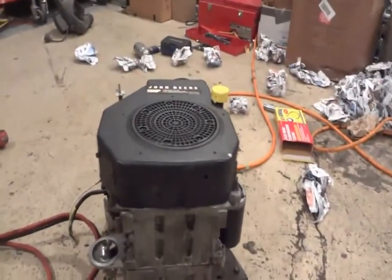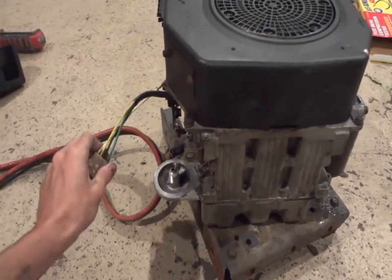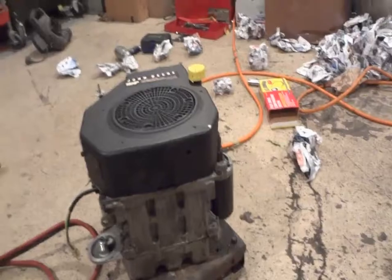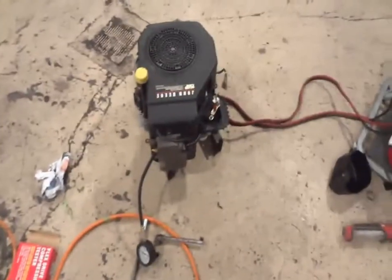There's no real way to check the bolt holes, but just judging by the looks of it, I don't think that repair shop told the guy the truth. I just think the repair shop wanted to buy a brand new motor for this tractor. I don't know what the deal is.